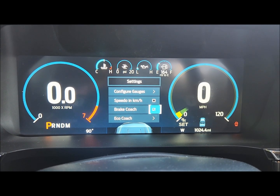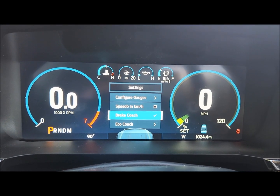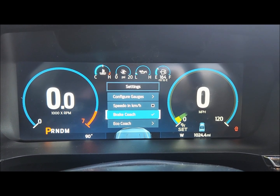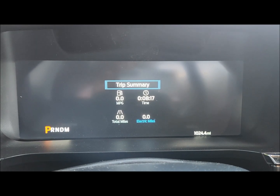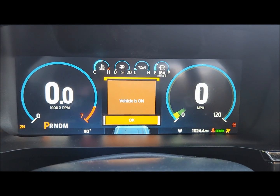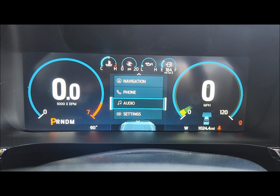And then the brake coach, you can take that on and off. And so anyway, that right there, the brake coach, is something that shows up when you turn the system off. So I'm not sure it's going to do it now because I didn't drive it, but let's just see. So when you turn it off, okay, see, it gives you this little trip summary, but it will give you more than that. I'm just cranking it right now, so it's not showing it, but anyway, these are your settings here.